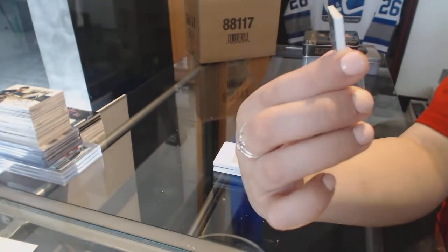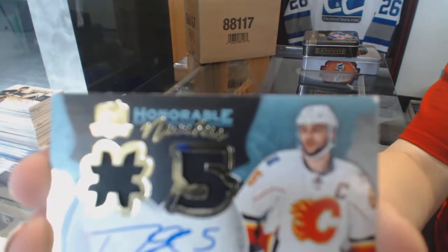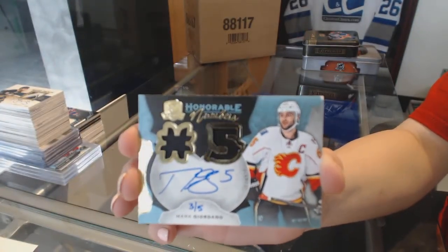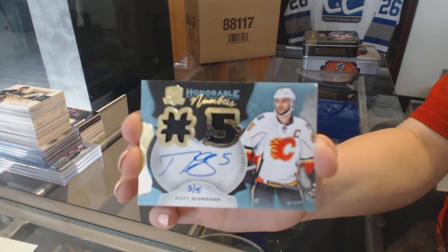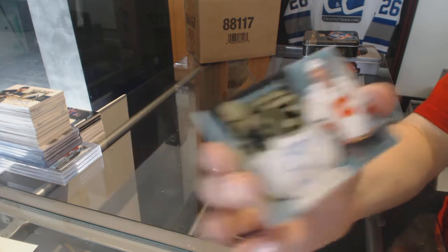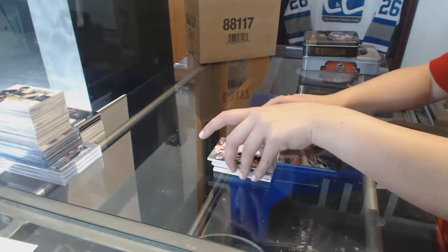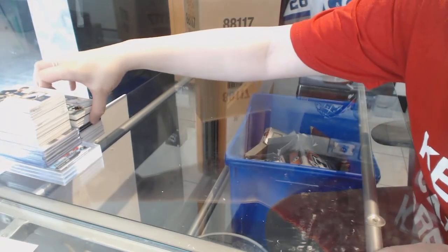Trying to figure out if that white in the top is a chipping. I think it might be, or if it's part of the design. But that's a really cool card, number 3 of 5. But I think there's a bit of chipping up there, unfortunately. But there we go. So multi-randoms coming up next.